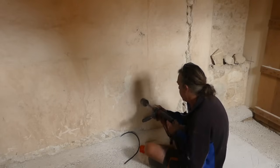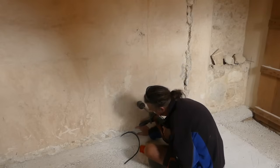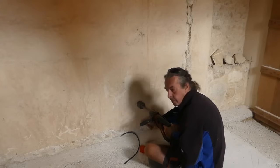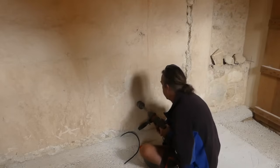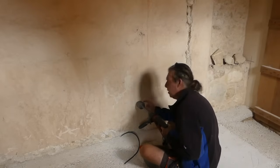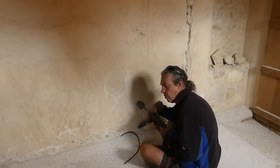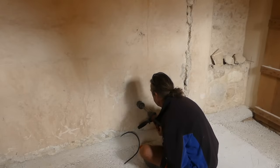I'm going to put it about there, because we're having a stone floor above this, which is probably going to come up a bit. We don't want the socket too close to the floor so we can't get a plug in it. So that should do it, I think. If you're using a hole cutter for stone, a hole saw for stone, you don't want your drill on hammer, you just want it on rotate. Let's see if we can get lucky.